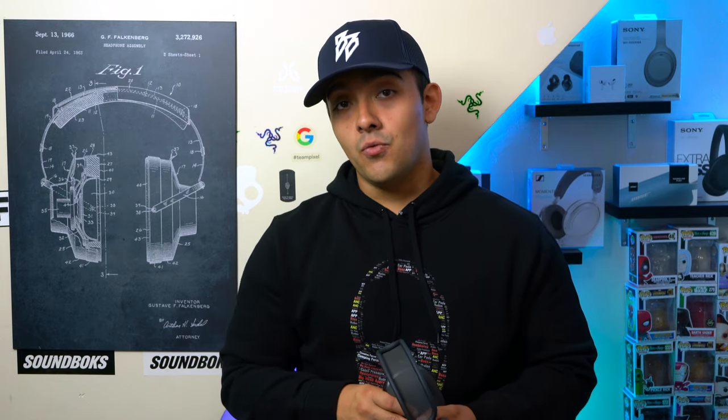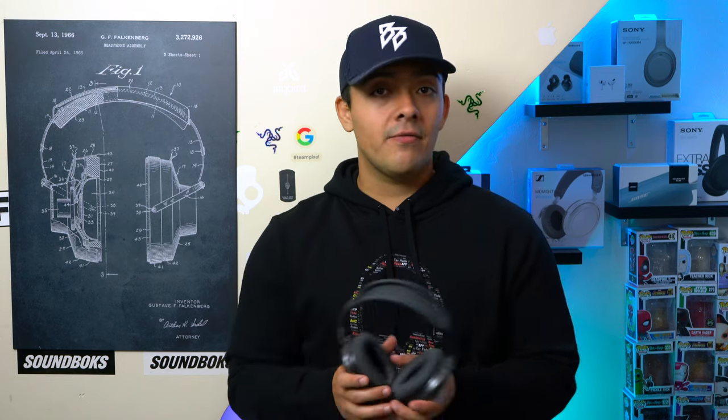And then there are the wear sensors on the PX7 S2s. Their wear sensors will sometimes randomly play and pause my music. Now, personally, I don't really care for wear sensors on my headphones, so I usually just turn them off on all of my headphones. But I just wanted to give you a heads up just in case wear sensors are like super important to you.